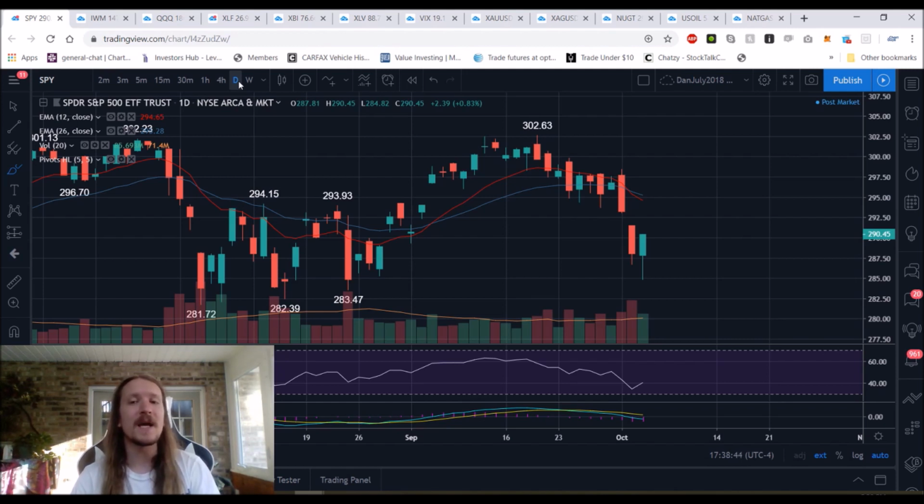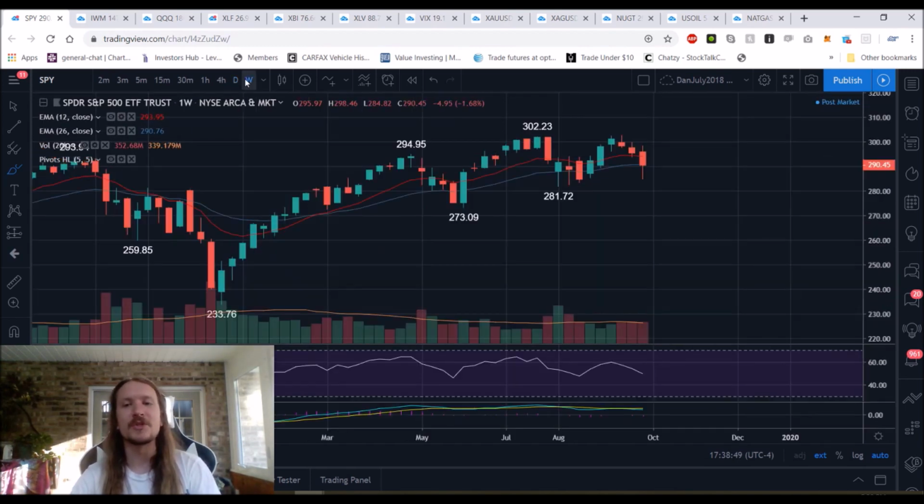Tomorrow's a very important day, perhaps the most important day for me personally, just looking at this weekly chart. Again, one day, tomorrow, is not going to make this weekly chart, but it's going to move that probability needle a good bit, judging by how much follow through we see.